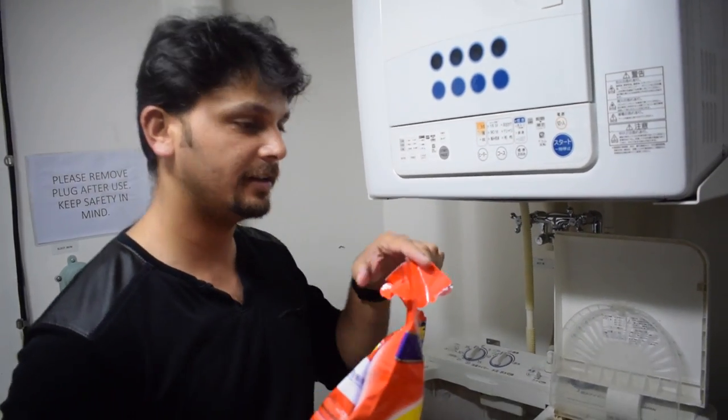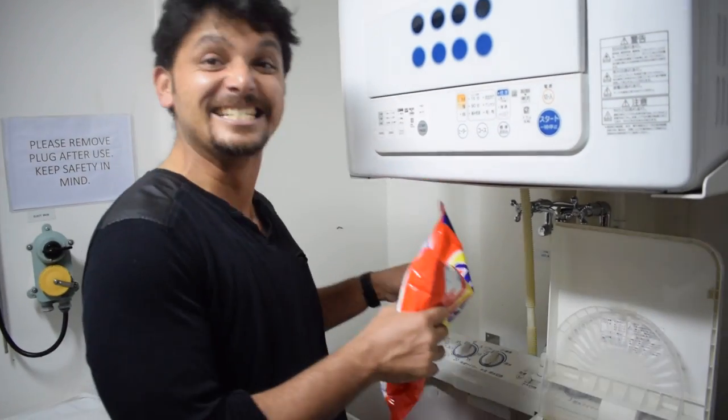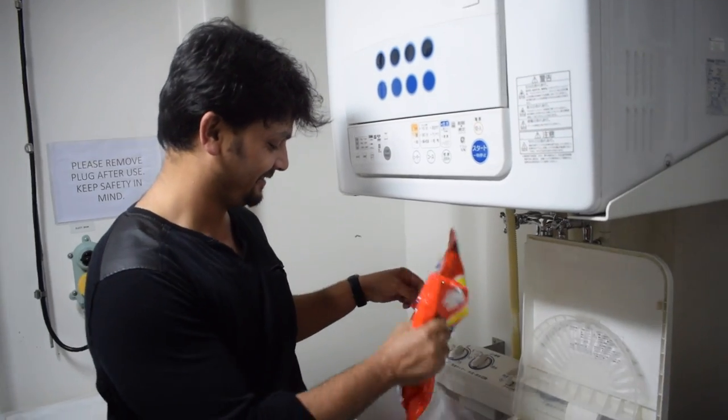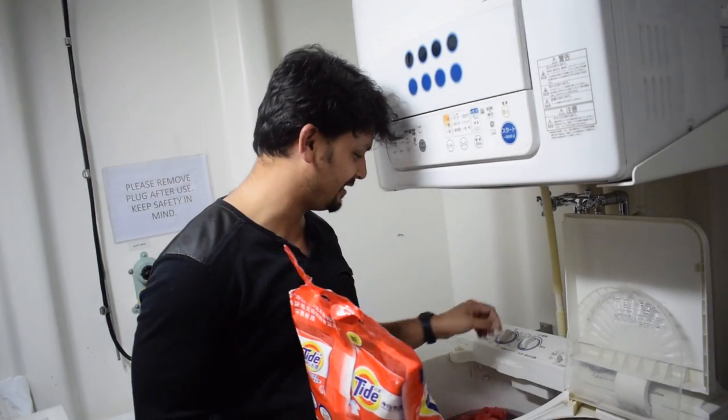Okay, so I don't know how men put the powder, but this is how men put the powder. Oh my god, stop it! Enough! So that's how we put the powder, and I think it's sufficient.